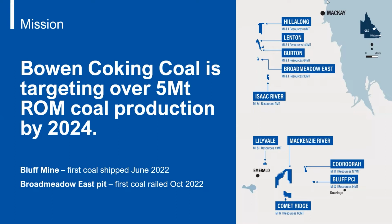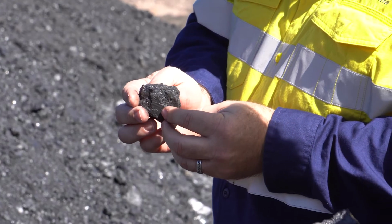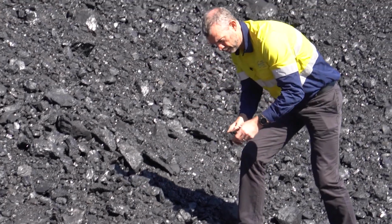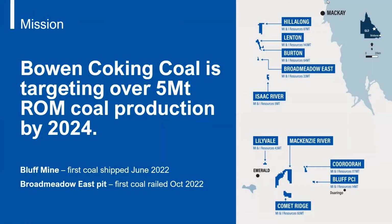The Bluff Mine, we shipped our first coal in June of this year. Broadmeadow East pit we've opened as well up in the north, and we've now formally railed our first coal out of that. So our first 3 trains have gone. Our 4th train is on its way to the port shortly.